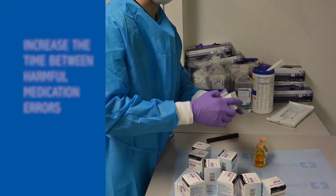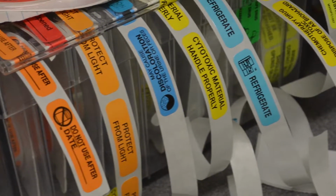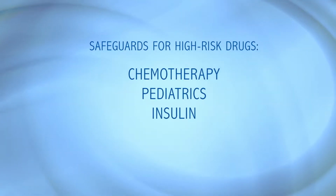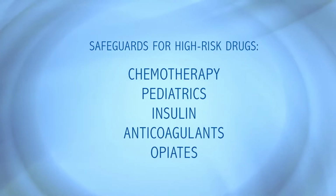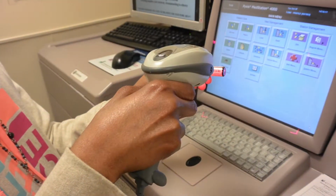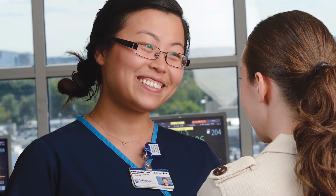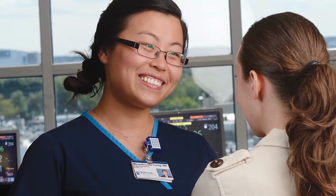medication errors. Jefferson implemented numerous process improvements and safeguards for high-risk drugs relating to chemotherapy, pediatrics, insulin, anticoagulants, and opiates. Technology has been leveraged to help ensure medication safety. Jefferson also wanted to foster a culture that supports transparency.